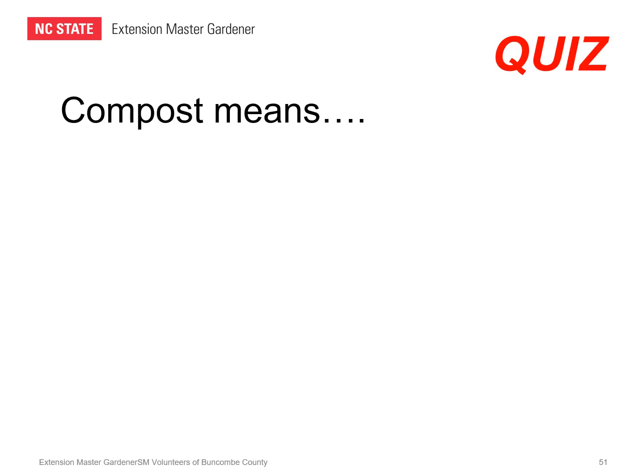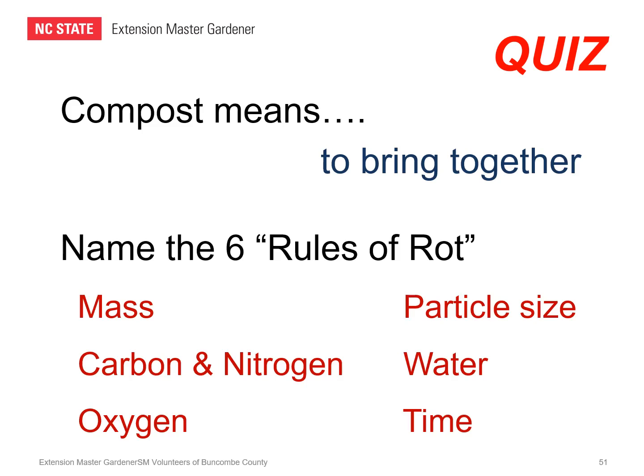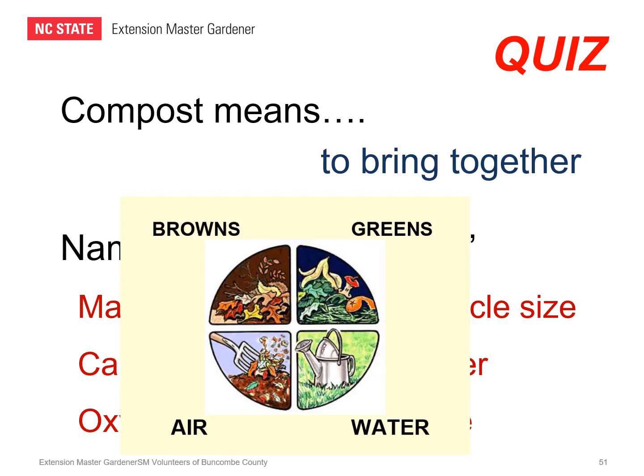Compost means, in other words, what do the Latin words mean? To bring together. Name the 6 rules of rot. These are the 6 things we need to focus on to be successful at making compost. Give you a minute to think about those. So we need a critical mass, larger the better. Particle size, smaller the better. We need a source of energy, which is carbon, source of nitrogen, water, oxygen, and then time. Browns, greens, air, water, and a critical mass or habitat.